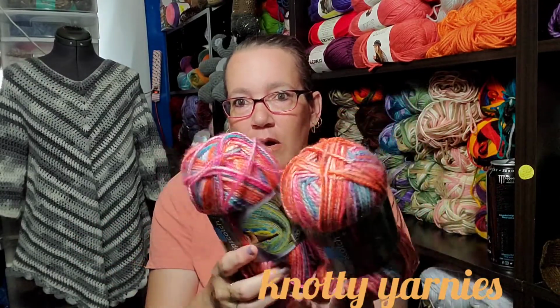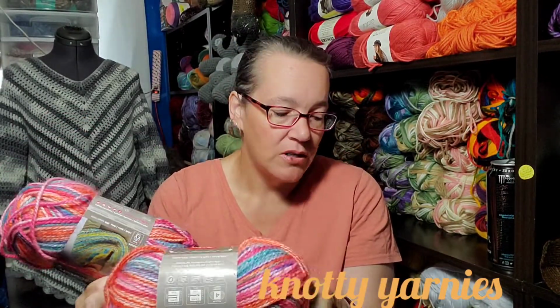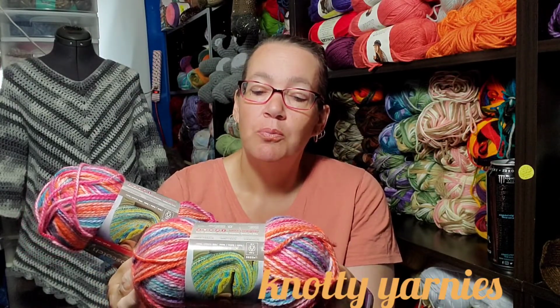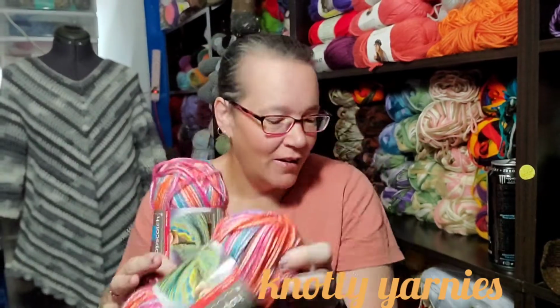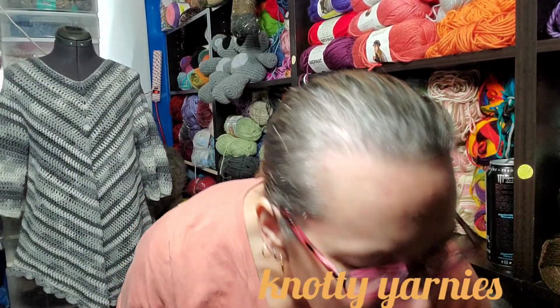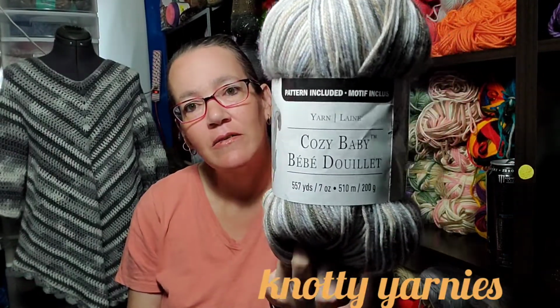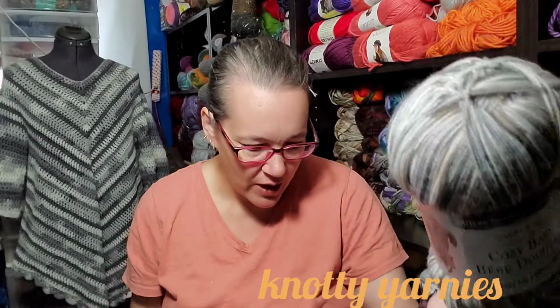So again, I bought 2 of that colorway. Oh, the colorway, sorry, is called, I forgot to say that about the last kind. The colorway is called Hula Hoop. I like that color name. Huh. I don't think I said this last one. No, I did not. The Cozy Baby is called Aspen, for anybody wondering. Sorry, I forgot that part.